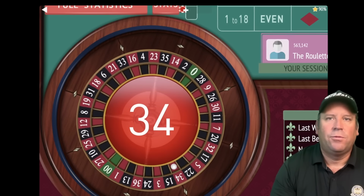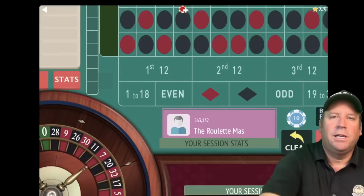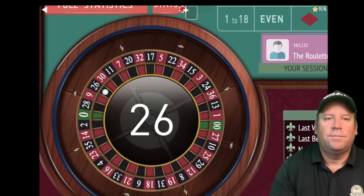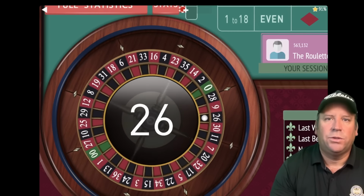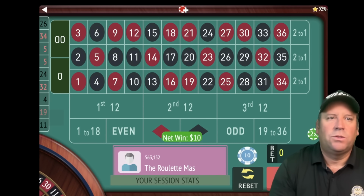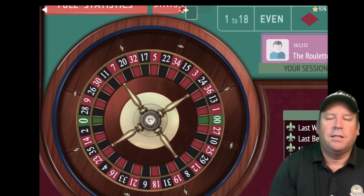Okay, that's a 34 red. Now we have 2 losses. So keep track of that. That's all you have to keep track of is how many losses you have. And here we go. That's a 26 black. So we had 2 losses. That means the next bet will be 2 times 10, which is $20. So we'll have $20 on red, opposite color, and let's spin.